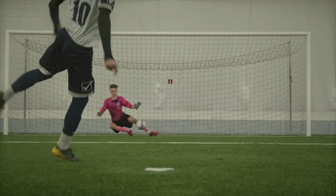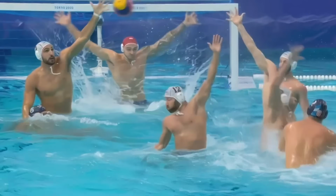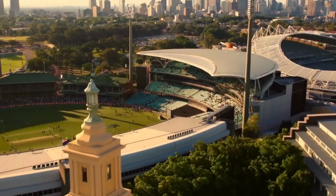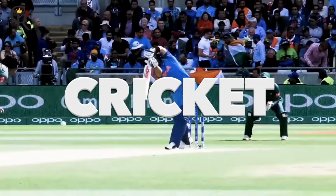Football is not the only sport with a goalkeeper position. Ice hockey, handball, and water polo are three examples of other sports that also have a goalkeeper. But there's one sport you might not think of straight away, and it's actually the second biggest sport in the entire world: cricket.